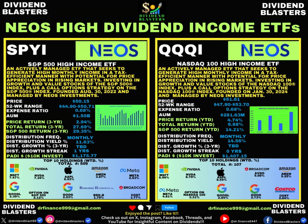The difference here is that you are going to be getting a higher distribution. You're going to get that additional cash flow from SPYI. How do we know that? Look at the distribution yield. The distribution yield currently is 11.63%. JEPI is less than that, in the 8 or 9% range. It has been higher in the past, but not this year, not lately. That is a very generous distribution yield. Like JEPI or JEPQ, it's a monthly distribution.